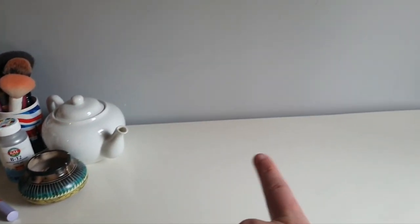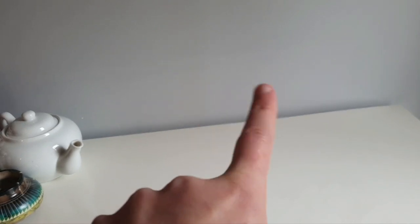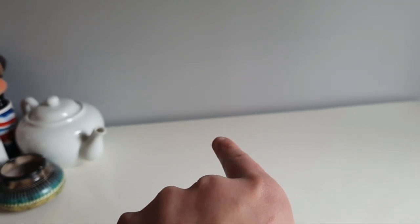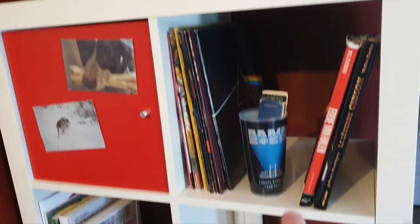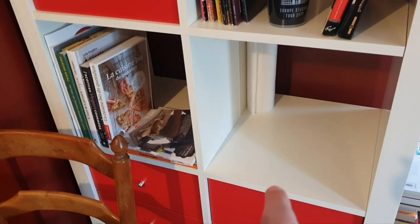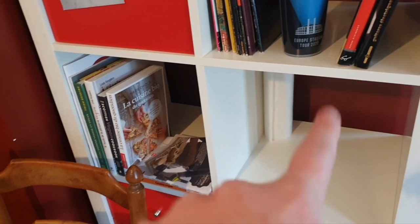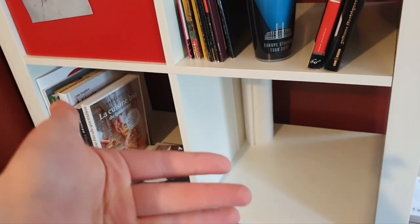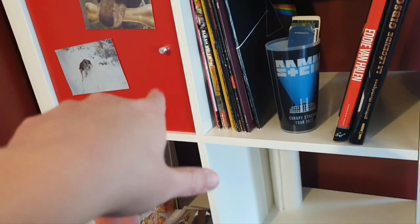So prior to this situation there were the books I hadn't read yet, and these were the oldest purchased books. And then here, which is the backdrop of where I usually film, is also books I haven't read yet, but these are more recently purchased. The reason I did that is because I wanted to get the ones I had bought a long time ago out of the way, so I could read them, so I just read from over there. But I'll switch it up a little bit.